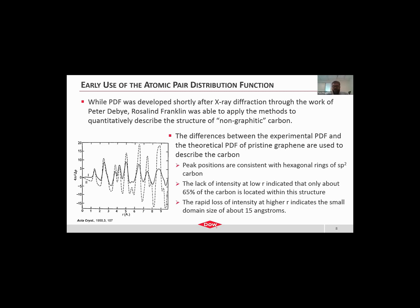There was a really nice session on Saturday on total scattering here at the ACA, and there was a really nice talk about the history of the atomic pair distribution function. And I thought it was really interesting that they pointed out that Peter Debye and others in the 1920s were already developing the equations and the mathematics to understand doing a pair distribution function analysis. I thought that was really interesting because I normally think of that as maybe a more advanced technique or something that required more computational power than what was available at the time.